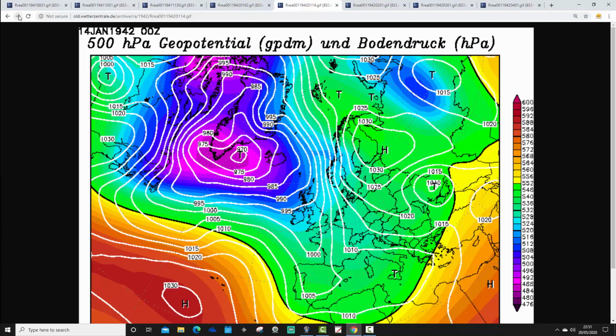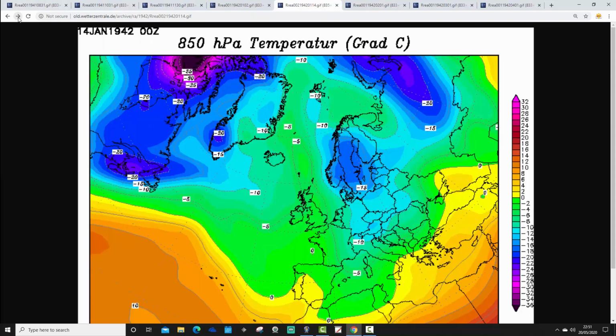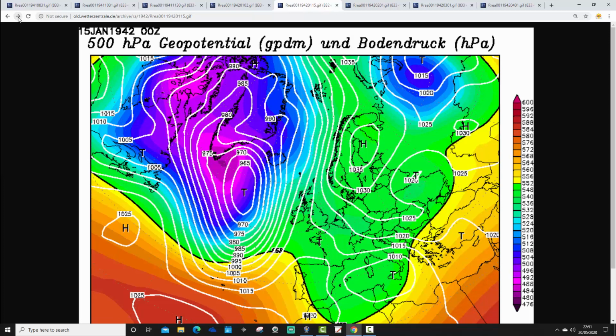That's the 14th of January 1942, and the weather system that was trying to come in from the Atlantic is stalling. So again, the system has come up against the block sitting over Scandinavia. There's a stall of the weather front going on. Rain would be rapidly turning to snow, heavy snow, easily supported by the upper air temperatures.